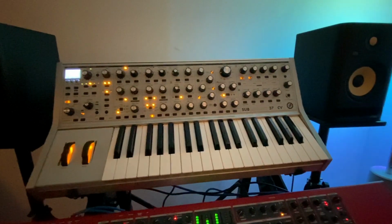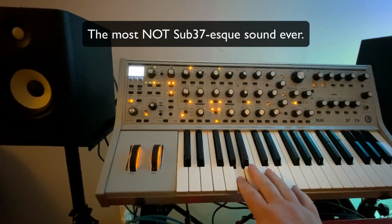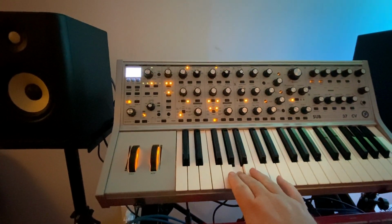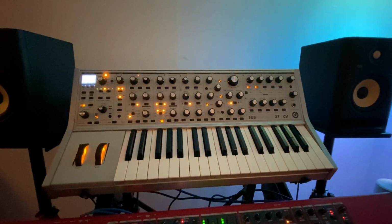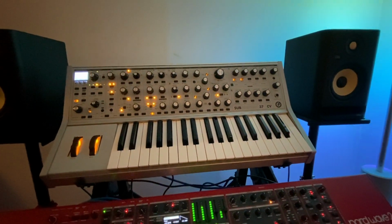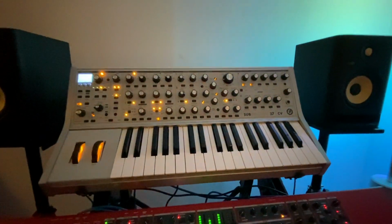So what have we got here today? The studio now consists of the Sub 37 here. The Sub 37 is the only analog synth that I've got currently in the setup. I've got a few in storage over there in the closet, a few in a few other places, a few on loan to people, but really this is it. Actually, that's not true. There is a Minotaur on the top shelf there, but it's more like a shrine to Moog than anything else.